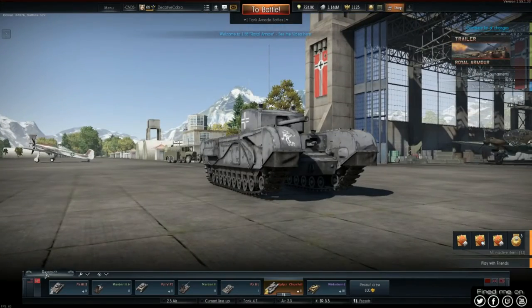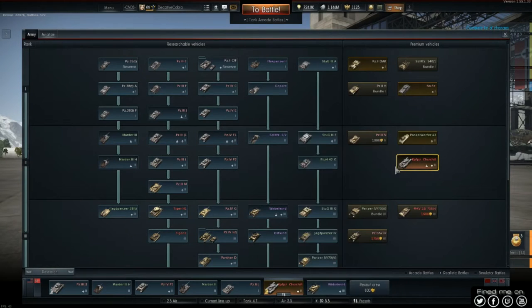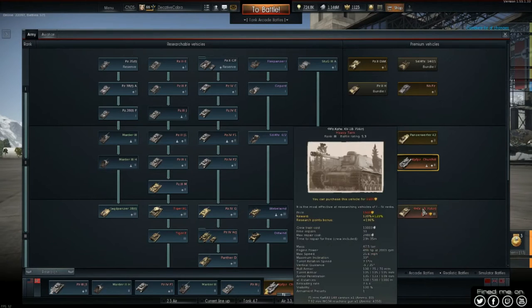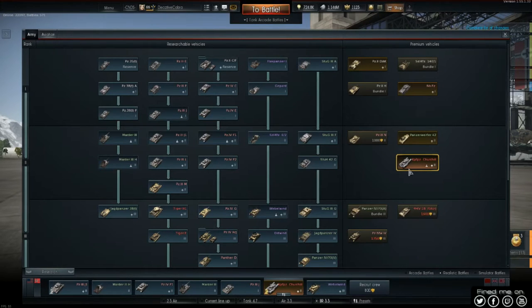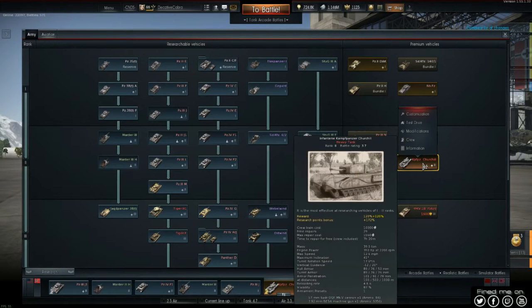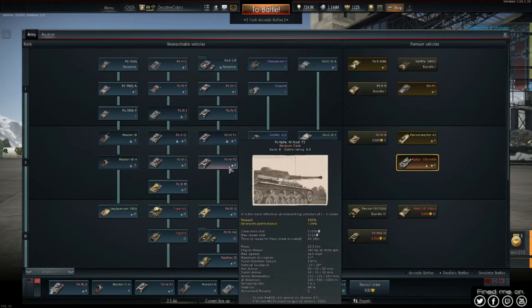But anyway, do I think the tank is a buy? Absolutely. I believe it was only like 1,500 gold. I know it was cheaper than the KV-1B. And the KV-1B is about rank 5.3. This one is about rank 3.7. So what are you going to see?